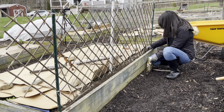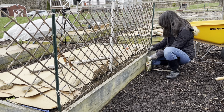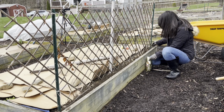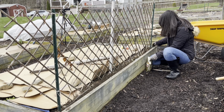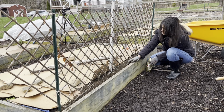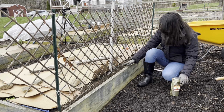And this variety also does not really like to be in the heat at all. So once the weather gets hot, they just start to kind of crisp up and they don't look good. So they do best in a cool environment. I don't know if I mentioned how far apart to plant them from each other. You want to plant them about 2 inches apart from each other. If I did mention, I apologize.